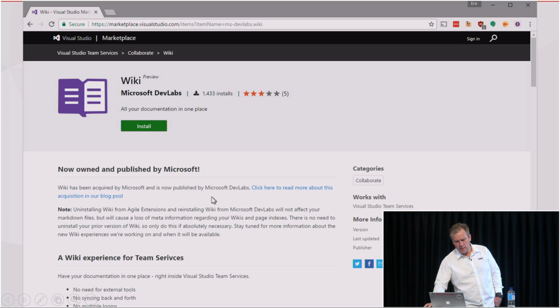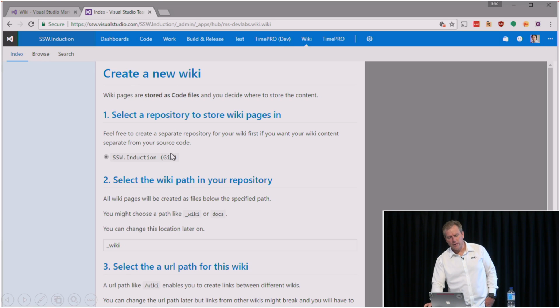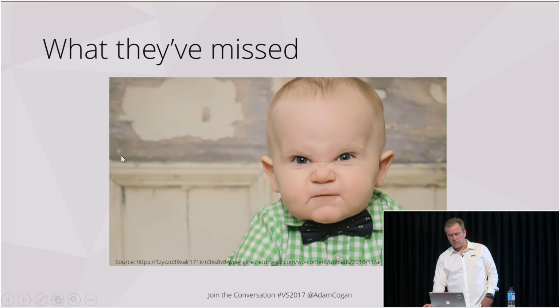Here we go. You can see, you can go and install this, and here is our Sugar Learning one. So you come in here and now you've got this wiki, and you can come through and make all your pages with Markdown. So I think that's a good approach. I think it's the wrong team personally, but at least we have it. And that's owned by Microsoft, so that's good.